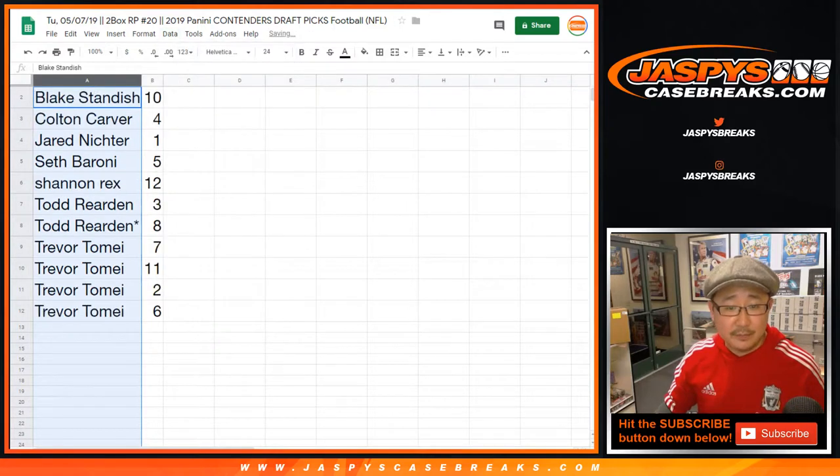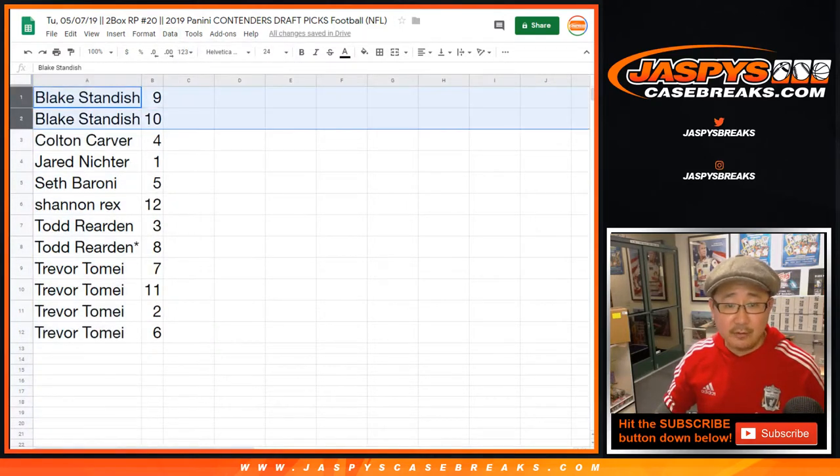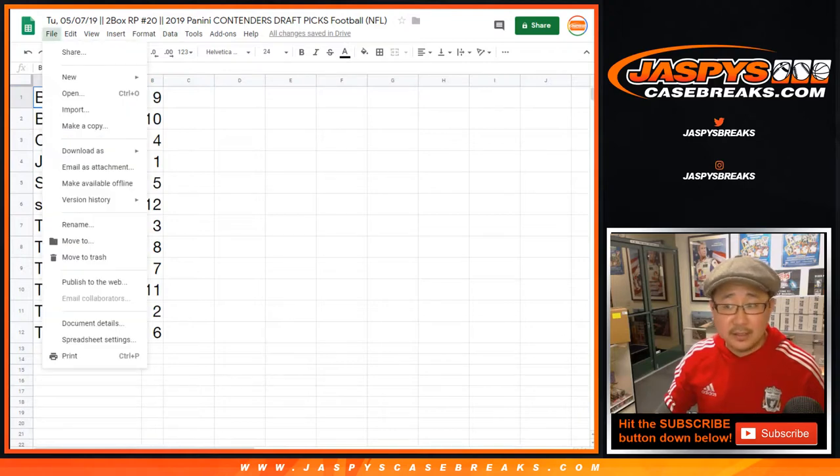Let's sort by column A. And Blake, you're first with packs 9 and 10. Let me print out these labels and we'll get it going.